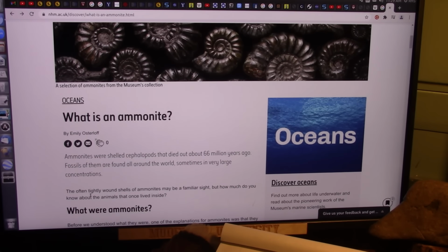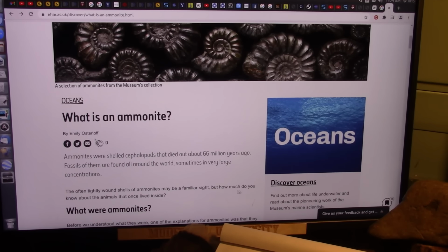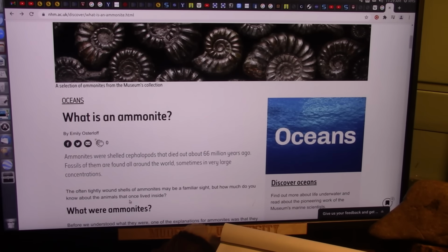Now, the often tightly wound shells of ammonites may be a familiar sight, but how much do you know about the animals that once lived inside these shells?